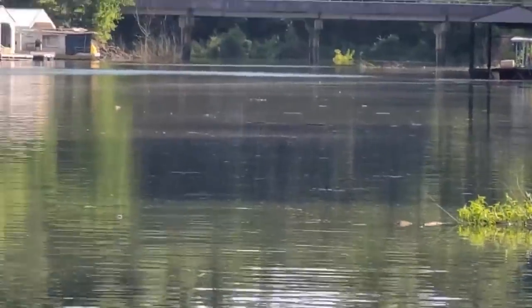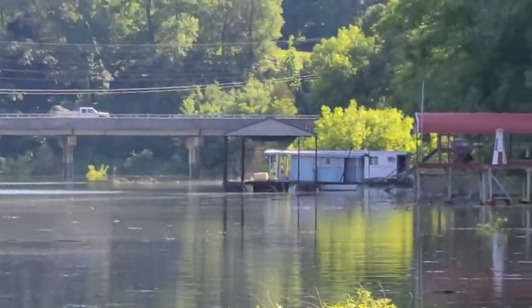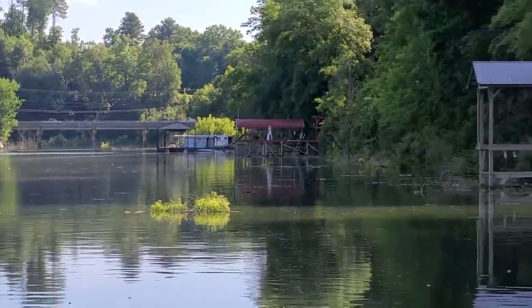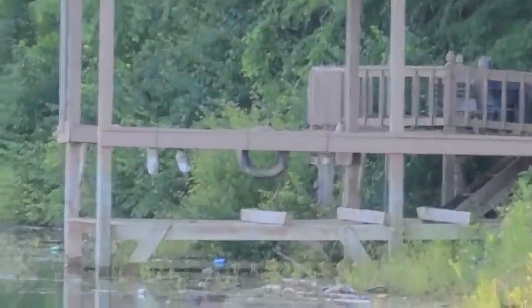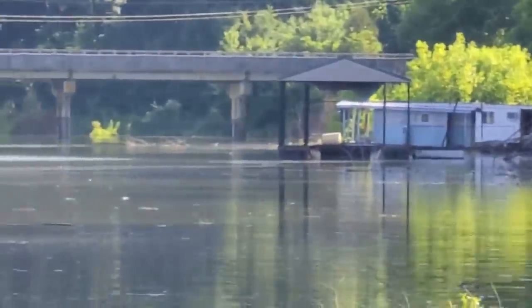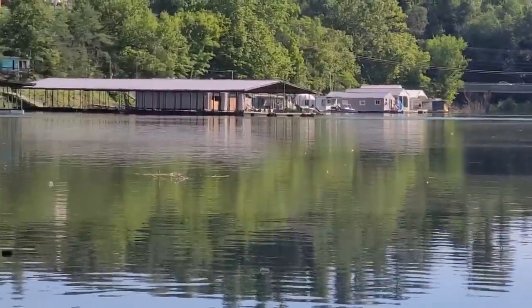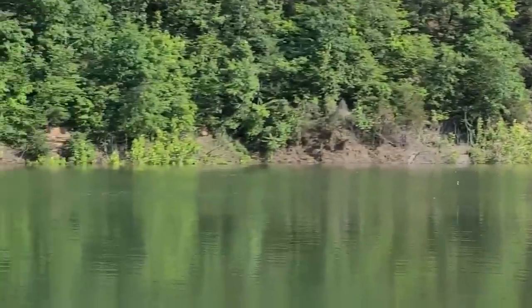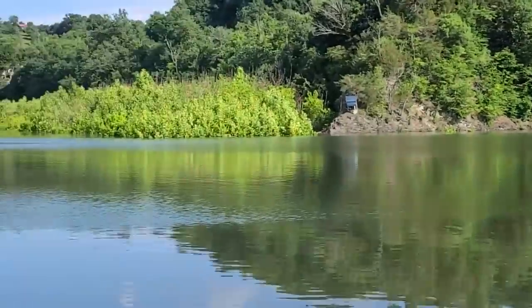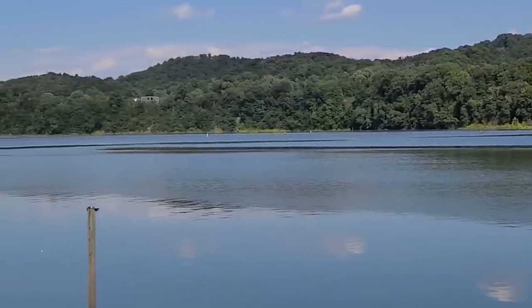There's that bridge down there that Lawrence filmed from. There was a sunken boat down there. Yeah, there's another deck. But there was two really large floating docks out here. I don't see them now. I'm gonna swing around all the way. Yeah, this is Boone Lake on the Watauga River.